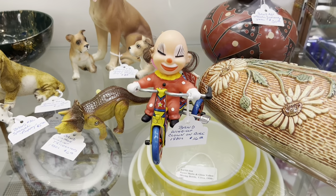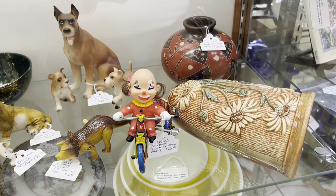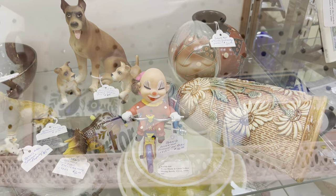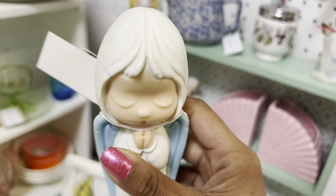I like the clown wind-up toy. I feel like usually I just see him with the Santa or the bunny rabbit. I'm missing his balloons on the bike, though. I feel like I've picked this up before. It's missing the bottom. $10. Yeah, I'm gonna pass.